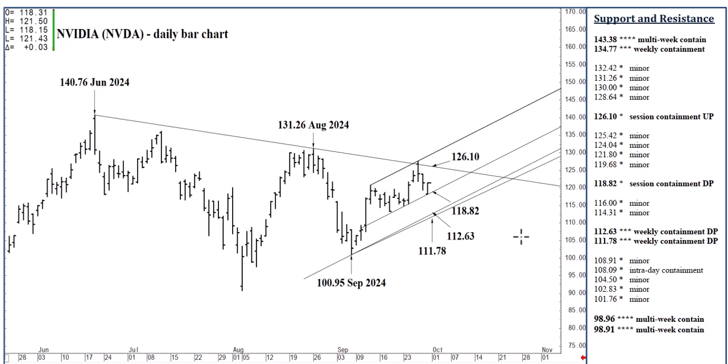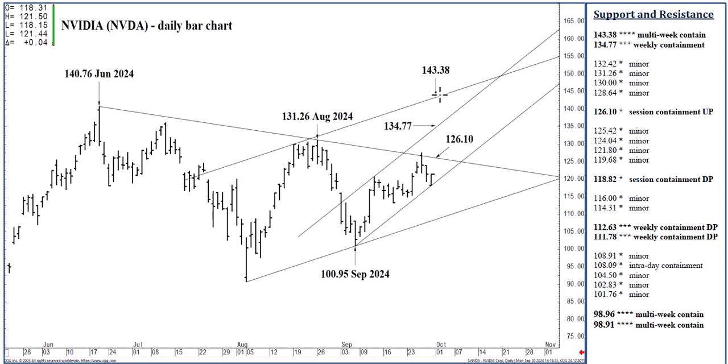So 111.78 to 112.63, if tested over the next few days, can absorb selling through next week and into later October, and still above 111.78, I am still anticipating this 143.38 formation over the next 3 to 5 weeks or so.